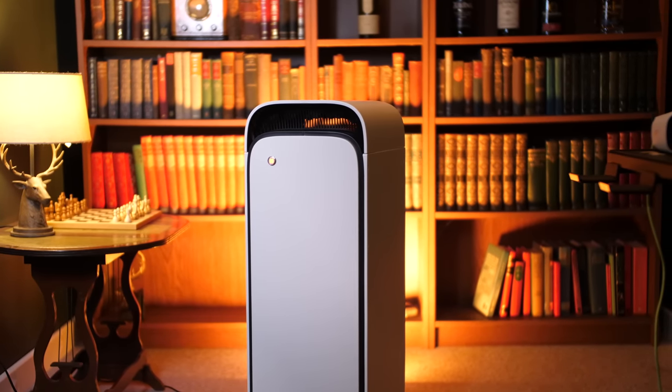It's perhaps not as quick to heat up as an oil radiator because it circulates and amplifies the ambient temperature each time the air gets pulled through the system, but it does mean that it can hold a much more even and consistent temperature right the way throughout the room because it's circulating that air.